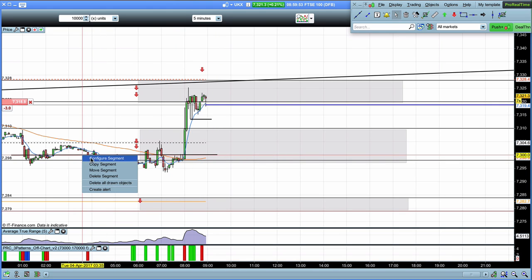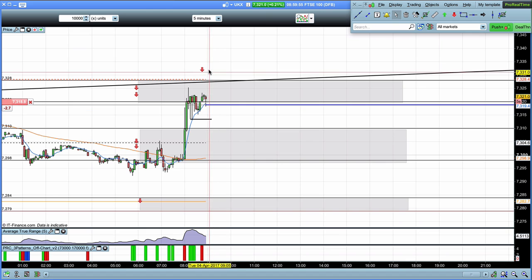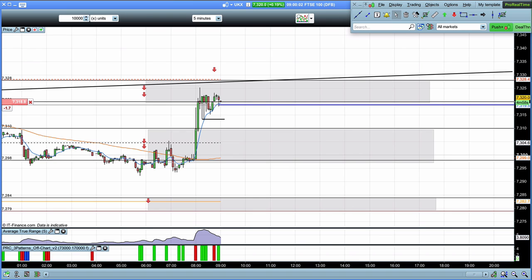which is the 7300 area. Okay, so as always, I will pause the video, turn it back on when the market begins to move either one way or the other. I'll turn it on when I'm making any decisions, when I am considering exiting, considering moving my stop to break even, or closing partial profits, and I'll talk you through exactly what it is that I am doing.